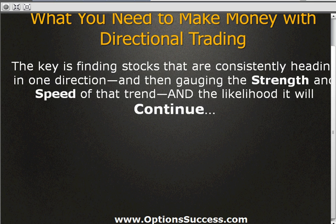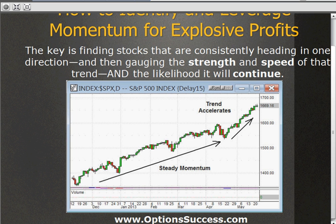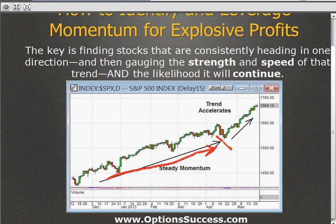The key is finding stocks that are consistently heading in one direction and then gauging the strength and speed of that trend and the likelihood that it will continue. Here's a good example of a chart of the S&P 500. This is what we're looking for. You can see this steady momentum going up, and then it dips a little bit, and then it really takes off to the upside again.